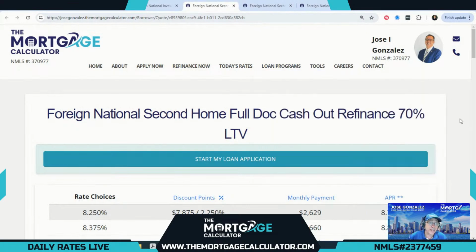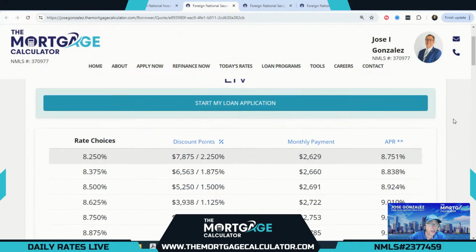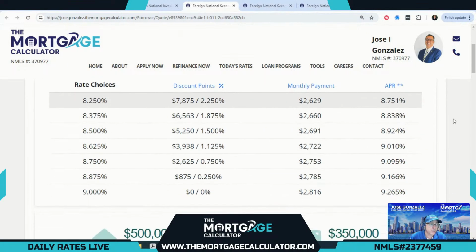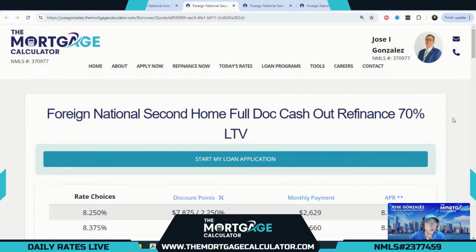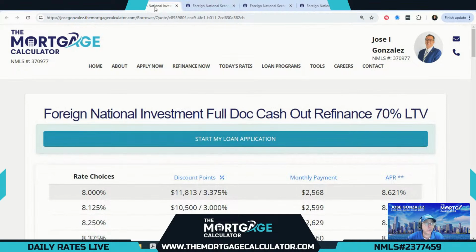So now our cash out refinance options. 70% is the maximum LTV for a foreign national loan cash out refinance transaction. And here our first option is our full doc option. 9% is our lowest cost option at par. And we can buy that down all the way to 8.25 at a cost of 2.25 points for our second home full doc cash out refinance at 70% LTV for our foreign national.